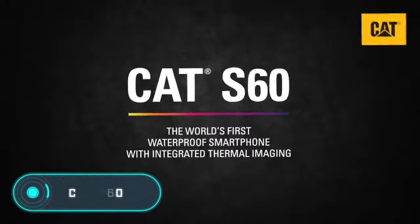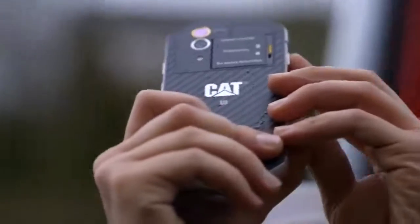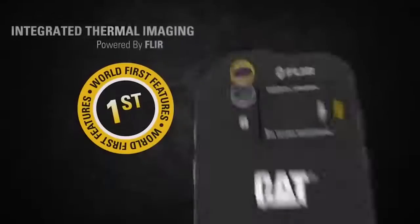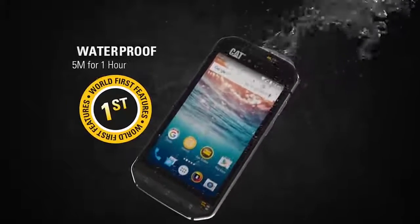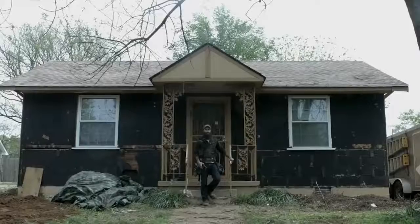Cat S60. According to the creators, this gadget is the world's first smartphone with a built-in thermovision camera. Thanks to it, the device allows you to detect heat leakage in rooms and overheating areas of electrical wiring, measure the temperature of various objects, and even see in the dark and through smoke. The thermovision camera has a range of up to 100 feet and can take photos and video.